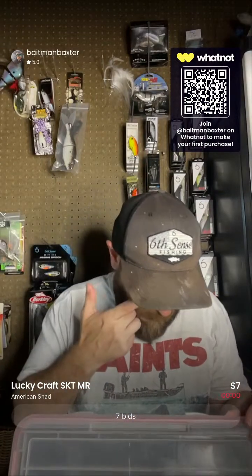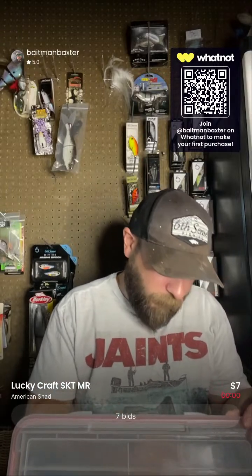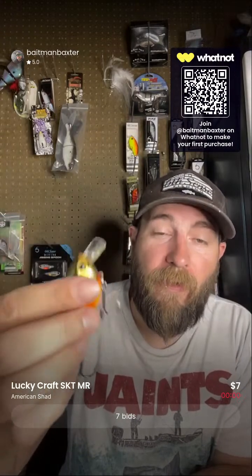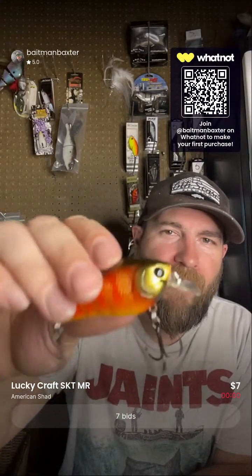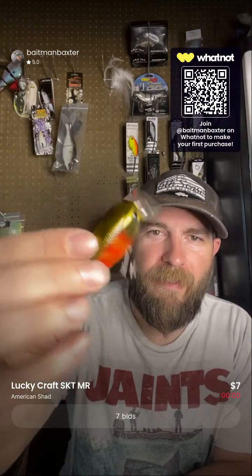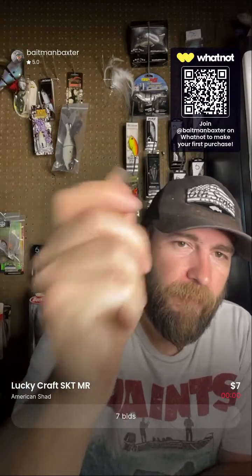All right. This is a cool one here. This is a LC 1.5 RT. This is rattling. Yes, they are expensive. And this is a color called Disco, which is almost like a raven red. It's wild, but this one rattles.